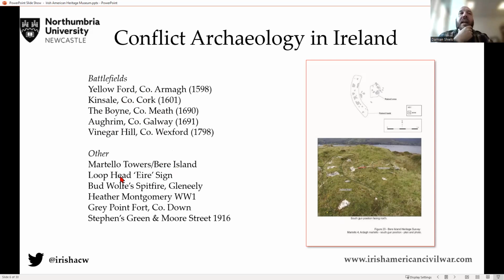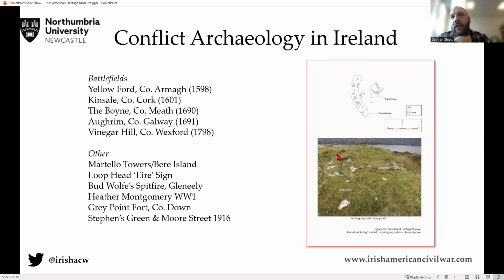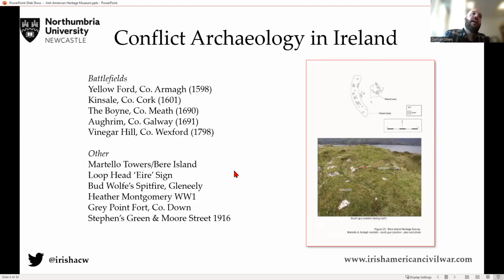But other types of archaeology are things like looking at the Martello Towers, these towers that were built by the British around the coast of Ireland to try and defend it from potential French invasion. This is a site I worked on with colleagues in Rubicon Heritage, and this is the remains of a gun platform constructed in the 1790s. It's kind of difficult to see here, but if you see where this is etched out, the gun would have swiveled along this line, firing out over Bear Haven, which then, as now, is an important harbour and anchorage.